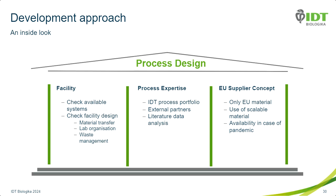Lastly, the EU supplier concept, which I have already mentioned, played a large role in determining which materials could be used. Companies that had a large range of scalable materials for both the upstream and downstream processing were researched and evaluated. Buffers also had to follow this concept. Multiple contracts were established with these suppliers to ensure ready materials in case of another pandemic. Let me describe our adenoviral manufacturing platform design to you on the next slide.